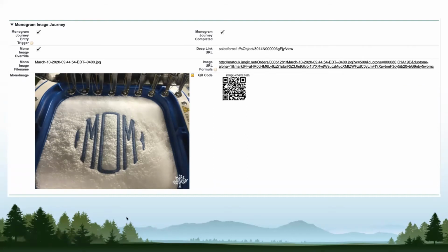But essentially, we've made customizations to the standard order object in Salesforce. And with Marketing Cloud Connect set up, we had all the data flowing that we needed in order to create the email that I showed you earlier.